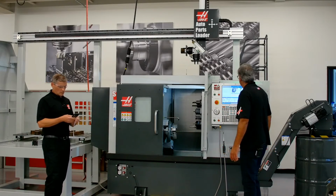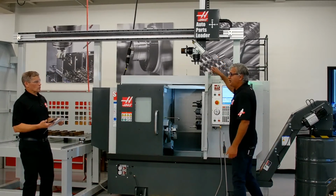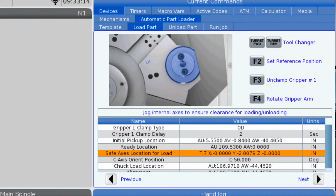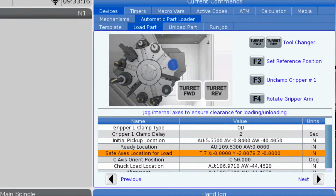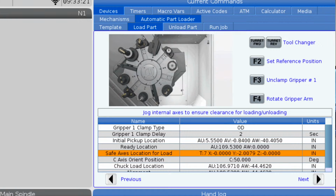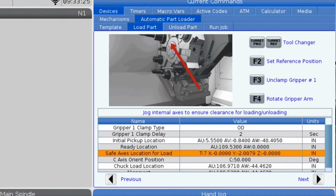Now, that is a safe location, I know already, but you can always come down and check and make sure you're not going to hit anything. Right, when you're first setting up, you're certainly going to do that. Yeah, X and Z are backed up all the way, and probably the most crucial thing really, they all have to be backed away, but Y-axis, particularly on a small lathe like this, is going to have to be backed all the way down away from it in order to clear.